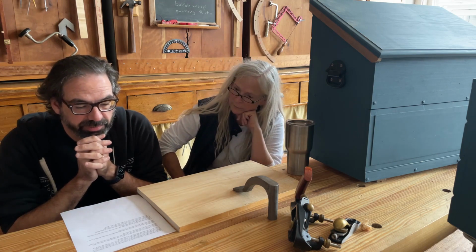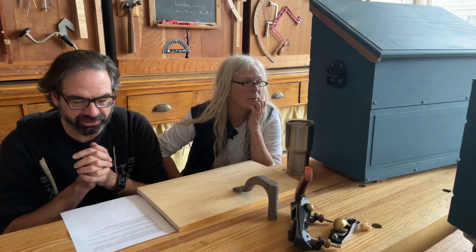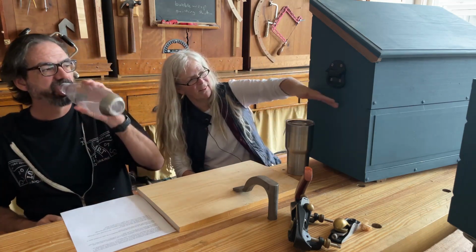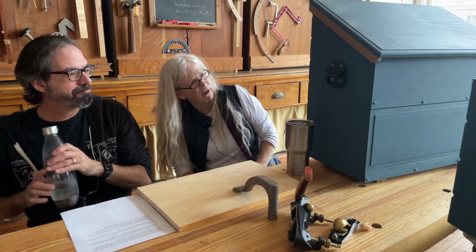John Clemens writes, what location, height, do you prefer for the chest lifts, handles, on the sides of the Dutch tool chest? Is there a location that seems to work better than others? Well, above the shelf, certainly. And then I sort of center them in between the top and the bottom.